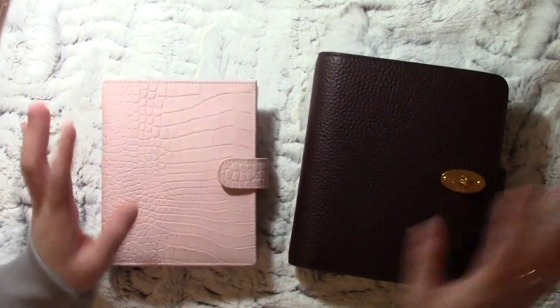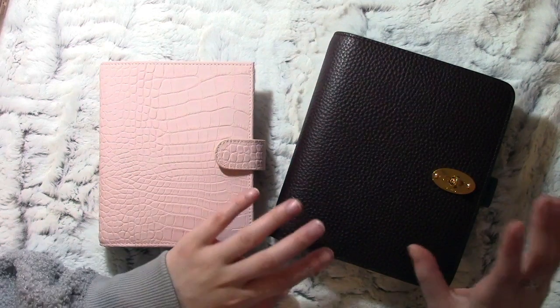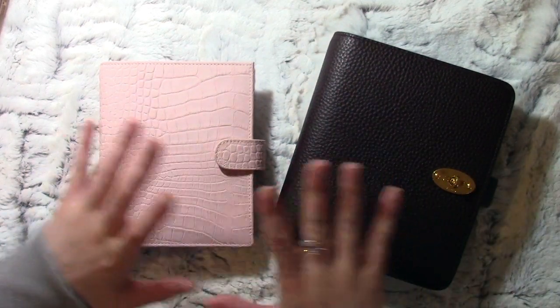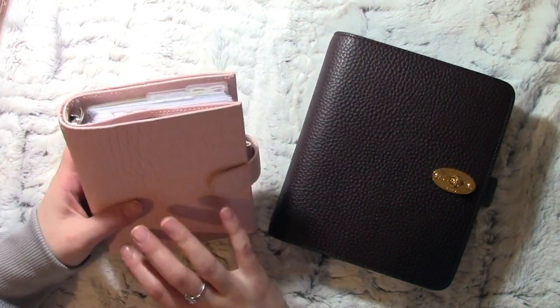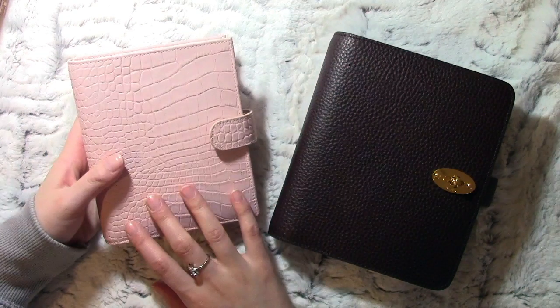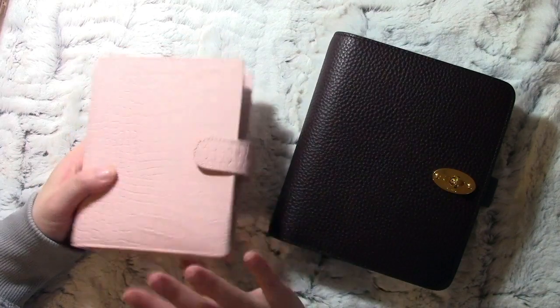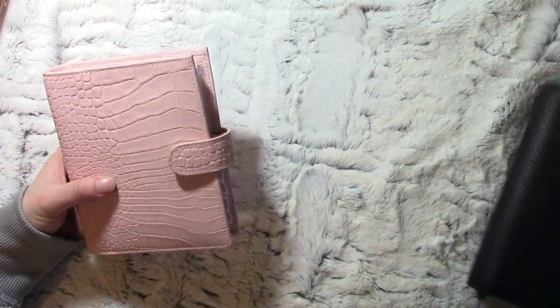Then lastly, we have my everyday carries. So now it would be my A6 rings, that's my main everyday carry, and then for days that I just want a lighter bag to work with or a lighter week, I would use my Pocket XL and just have this one as a stay-at-home update when I get back with my Pocket XL. So let's go through this one first.